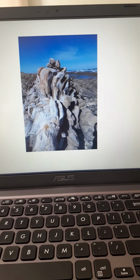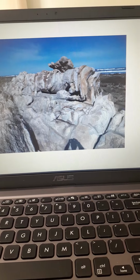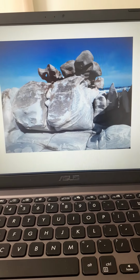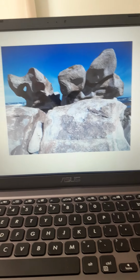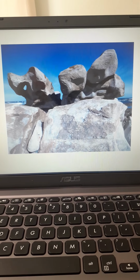Such intricate sculpting. And these three I see as like Martians or some aliens chatting in immortality sort of thing.